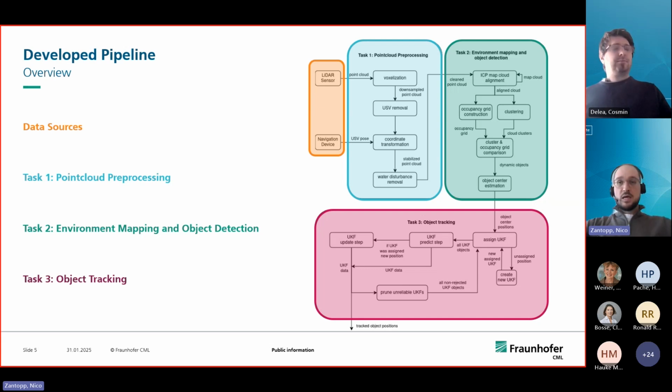The pipeline consists of 3 different stages. We have data sources, which are the LiDAR sensors and also the navigation devices that provide information about the localization, the position, and the heading and orientation of the ship. Then we have the point cloud pre-processing. The problem when using LiDAR sensors is that the data stream is really, really big because it produces a lot of data points. So the first stage is the point cloud pre-processing, with the goal to clean up the point cloud and reduce it in size. The second task is the environment mapping and the object detection, where we actually detect the objects in the environment. And the third part is the object tracking. I want to go into the details of each task later.